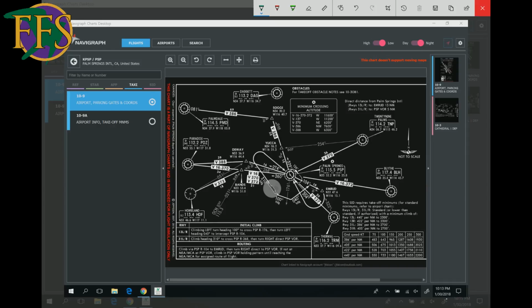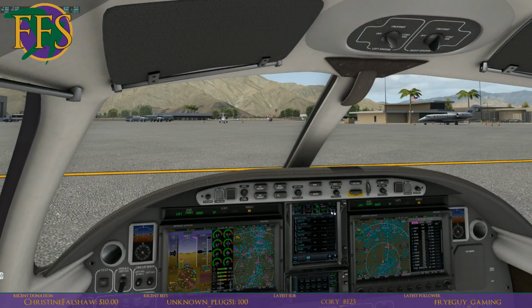We have prepped for that. All of that looks good. Wind is calm, so should be fine. One thing that we are going to need is the Palm Springs VOR frequency, which is 115.5. So back to the sim. 115.5. We'll transfer that up. That's the Palm Springs there.